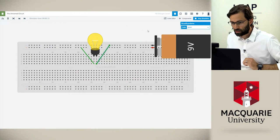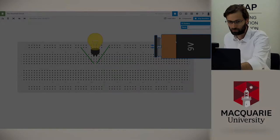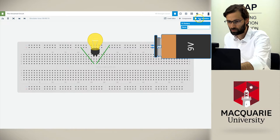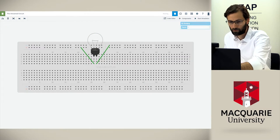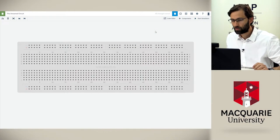I'm gonna get rid of these things now, which I can just usually click on and then hit delete. Oh, I have to stop simulation first. There we go. Okay, so I can delete everything off here now, including the wires. Okay, so now I've got my breadboard.